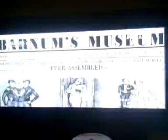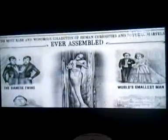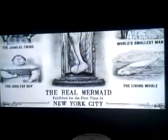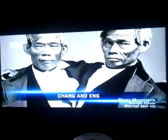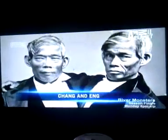Oh, absolutely. And it seems like a lot more was happening beyond the Real Mermaid. There are other attractions that are advertised in the flyer. What he was planning was a 19th century equivalent of Woodstock. All the big acts were going to be there. He was planning to bring back Chang and Eng. These were the world-famous Siamese twins. They hadn't been seen for over 25 years. He brought them out of retirement.